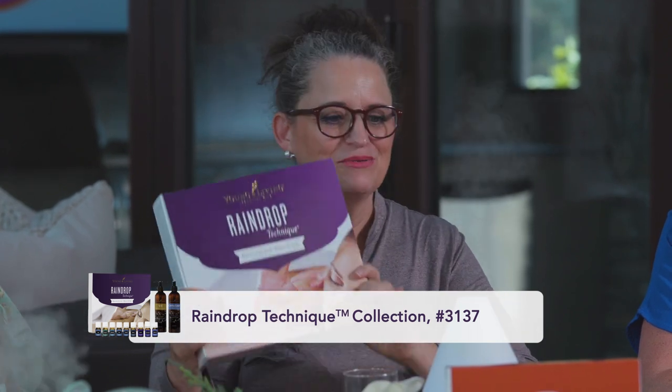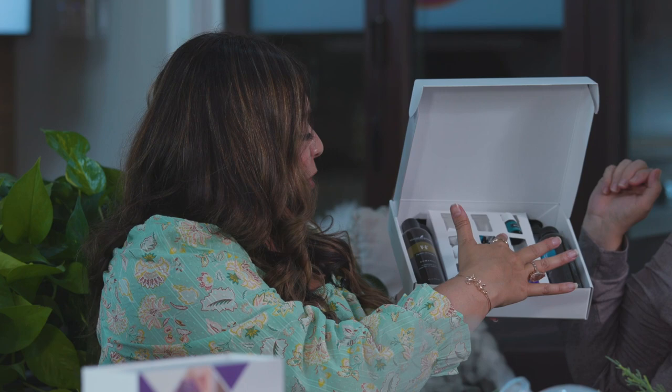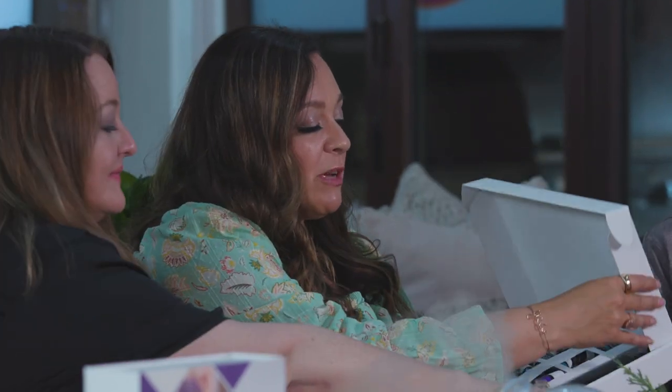And this is, you know, my kids were giving me raindrops. So they were interesting raindrops from children. But they still worked. So this is my favorite kit. Any of these kits, when you open it up, it's like, oh, there's so many things in there. There's like nine oils in there. They're all kind of messed up, but they dance. There's so much value in each of these boxes.